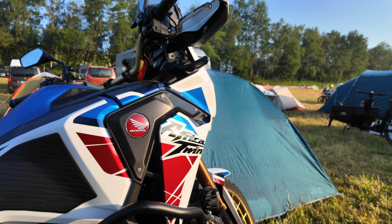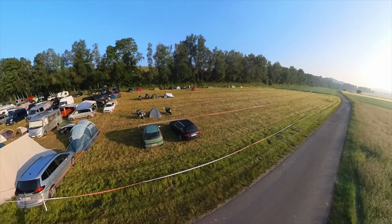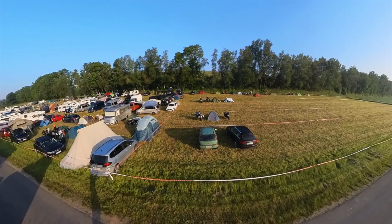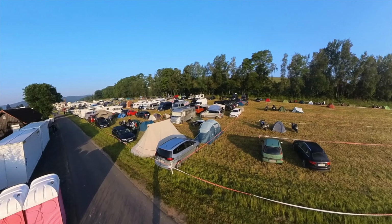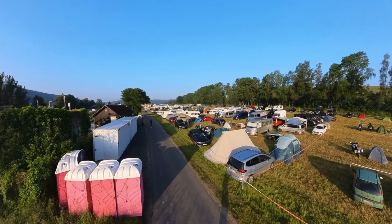Saturday morning arrived and it was an absolutely beautiful day. Blue skies, nice and clear. So we got ourselves sorted out, packed up what we needed into our tents, and then headed into the show to grab some breakfast and see what was going on.